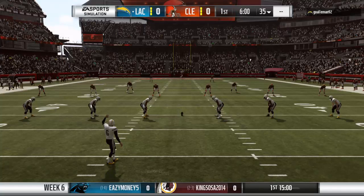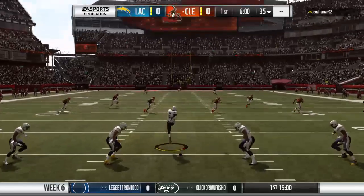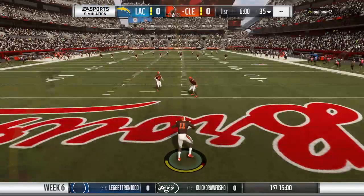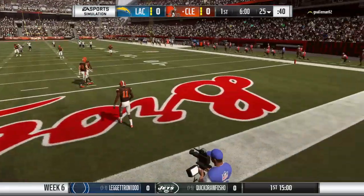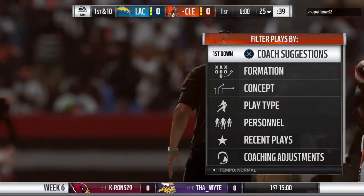Los Angeles Chargers. Set to go now in Week 6 of the NFL season, and we are underway on EA Sports. And they will not get a chance to return this one as it's through the end zone for a touchback.